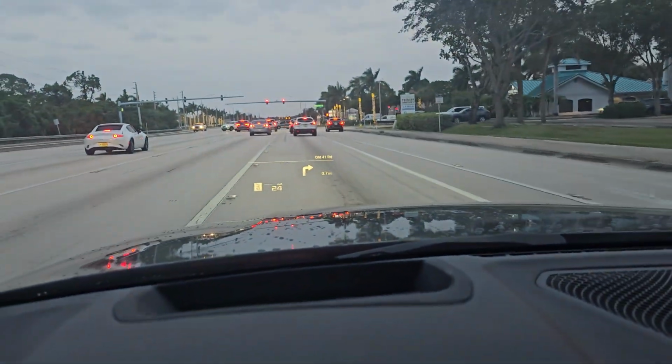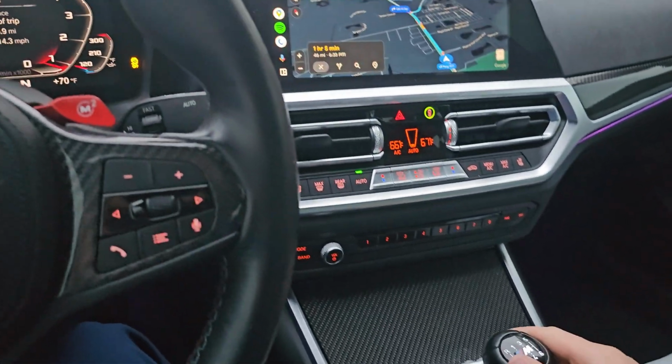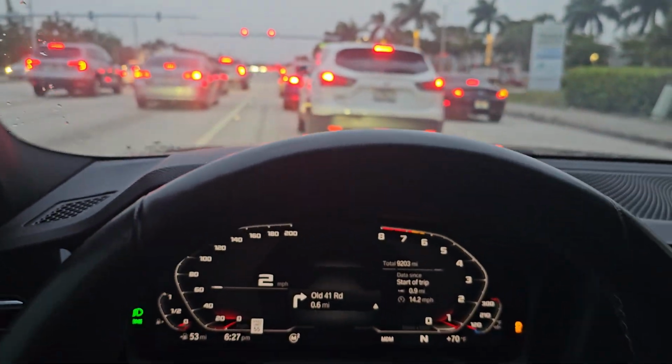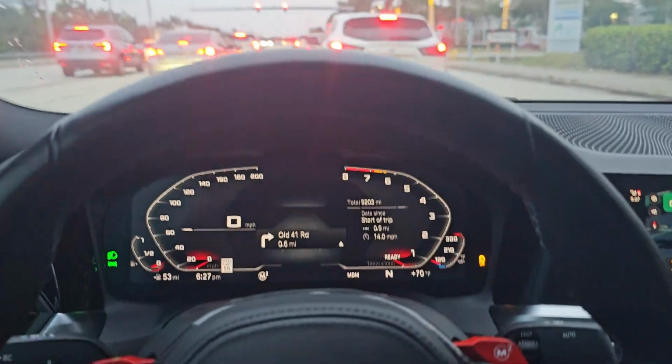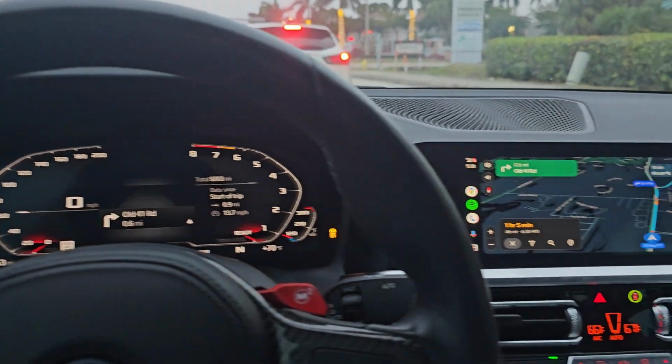I wish I brought the GoPro mount, but I forgot, so I just got to film while I'm holding it here, which makes it a little bit trickier with the manual, but wow, just got on it once. Tires had a little bit of shine on them from the detail, and this thing is just a blast.